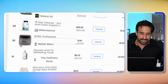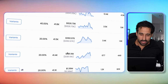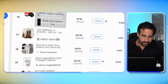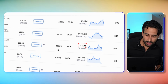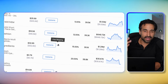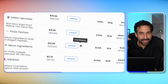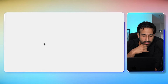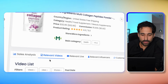1,841 toothpaste tablets, right? Pretty cool. 626,000 neck cream, tightening collagen, right? Collagen, $1.29 million collagen peptides in sales. Again, this actually solves an incredible problem, which is aging, right? So I'm gonna go ahead and click here on the product itself. I'm gonna go ahead and check out some of their videos.